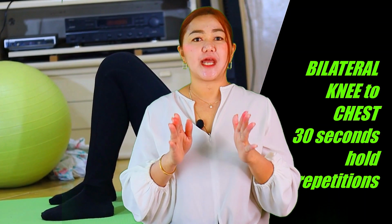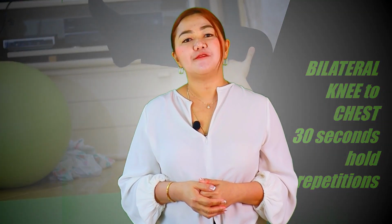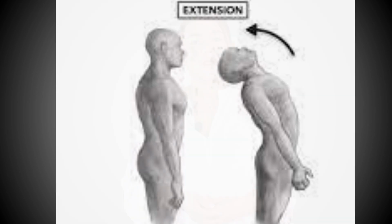With this flexion exercise, you need to avoid extending your trunk like this because this will actually worsen and further compress your sciatic nerve. Now I want you to check on your MRI result.